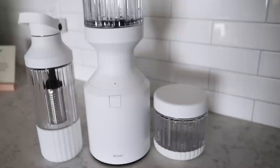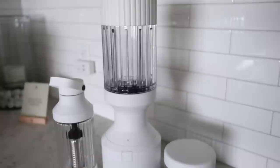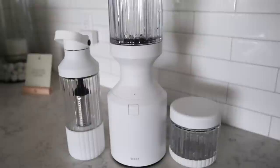Again, whether you get the black or white one, they're just so cute. The ribbed detailing on it is absolutely beautiful. But it's also just so simple to use. It's got that one simple button down there. I cannot say enough good things about it. This is definitely my favorite blender that I've owned, and it's super cute as well.